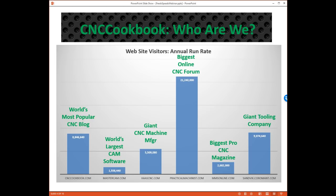So here are some statistics that give you some idea of our relative traffic out in the CNC internet world, if you will. We get a lot over 8 million visitors a year to cnccookbook.com. For comparison, MasterCam gets about 1.5 million. Haas gets 5.5 million. The biggest online CNC-related forum I could find was Practical Machinist. They're bigger than CNC Zone. 21.2 million visitors a year there.